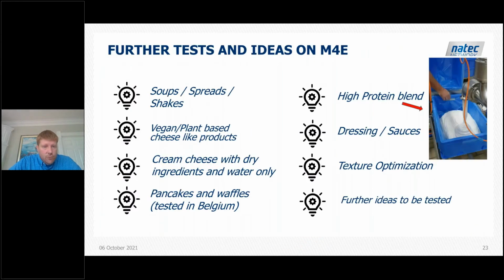Okay, so from our end, we're really seeing the sky is the limit. We do appreciate your time today from the discussion standpoint, but we see a lot of potential for soups and spreads and/or shakes type of products. Vegan and plant-based products, cheese-like products, definitely an opportunity if you're mixing or blending or emulsifying. That's very much a strength for the M4E unit. Cream cheese, lots of different cream cheese-like products that we can produce through the unit as well.